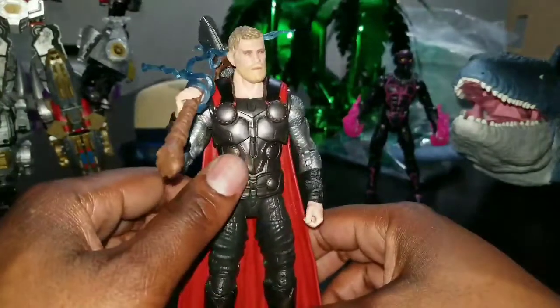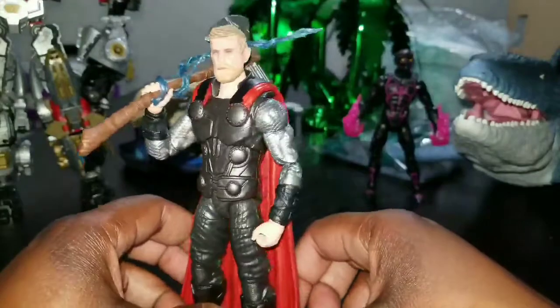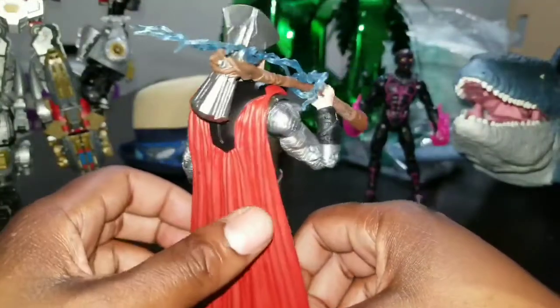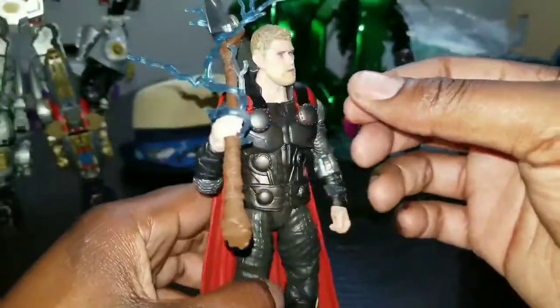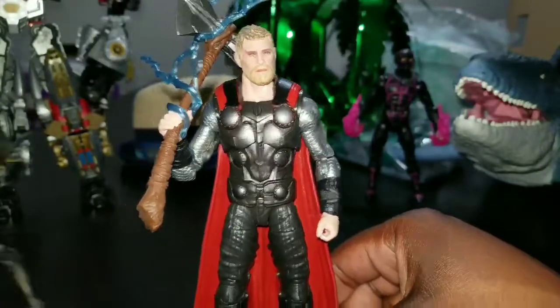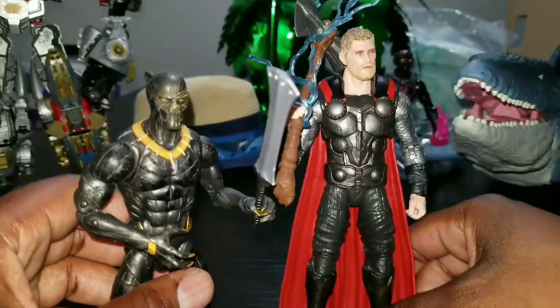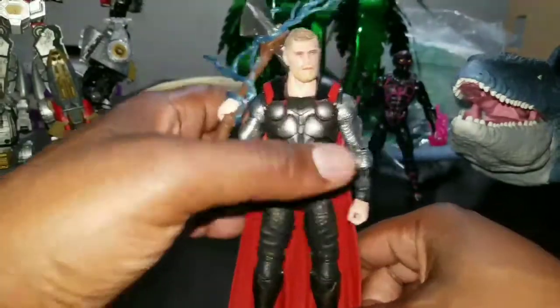The mold is sick. This is probably one of the best Thor molds we've ever seen. And the cape, there's a little bit of blemishes, but overall, the new weapon and the lightning effects with it, I think Marvel Legends, again, with their movie figures, keep stepping it up a notch. And just so you can see the different leopard stripes here with Killmonger. There you go. So that's why Thor is definitely in my top 10.